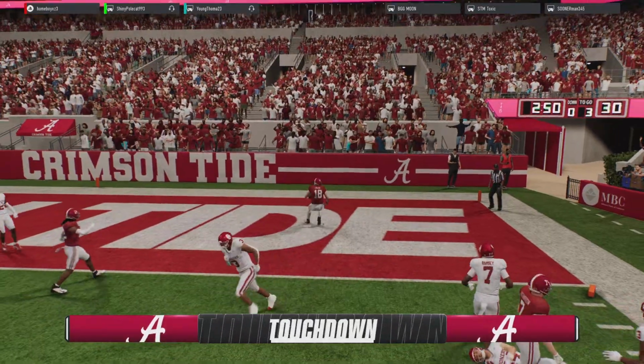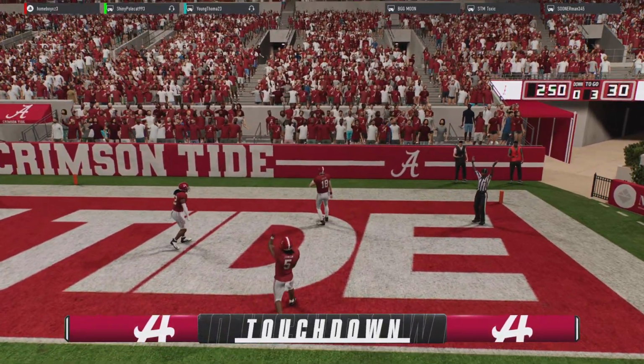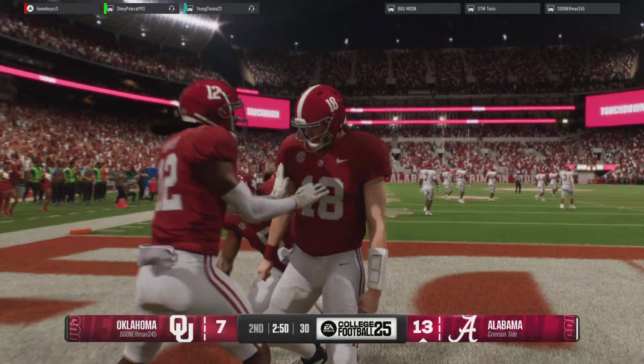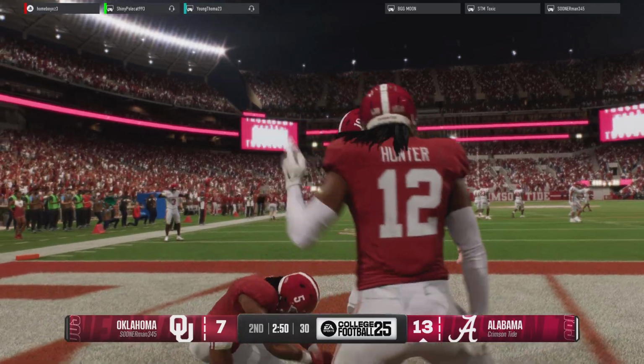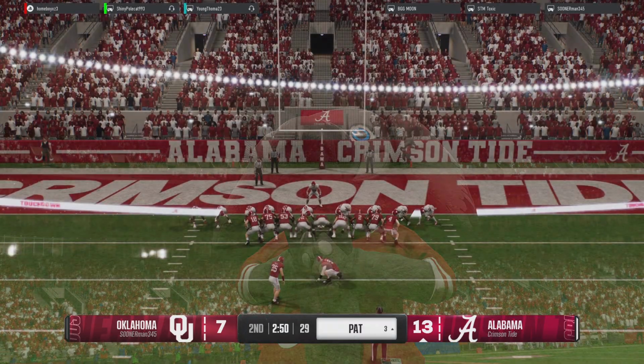Headed to the end zone, and he rolls into the house. Touchdown, Alabama! And I love the decisiveness by the quarterback on that play. Nobody open downfield. I'm going to go get this myself. And I'm not just going to go get a first down. I'm taking this thing to the house.